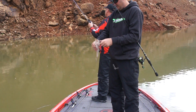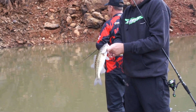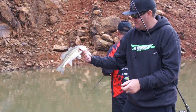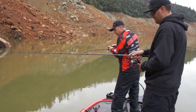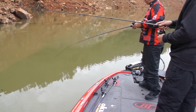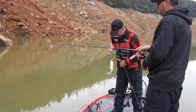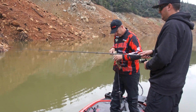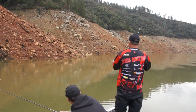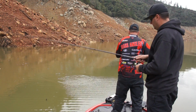Eating that twin tail again. That twin tail's a killer bait. Yeah, it is, man. Right at the base of the waterfall. Fun. Big one. Oh, big one. He was big. Now he's little. Spotted bass, man, they're so fun. Fighters. Big one. Man, look at that one jump. Woo!